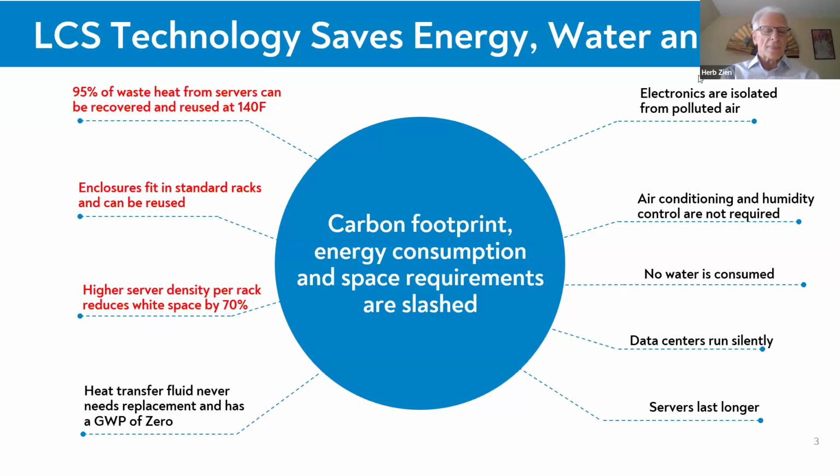Servers last longer. The heat transfer fluid we use is commonly used by the electric utility industry to cool high voltage transformers and has been used for decades. It's safe. It has a global warming potential of 0, and it literally lasts indefinitely, forever.